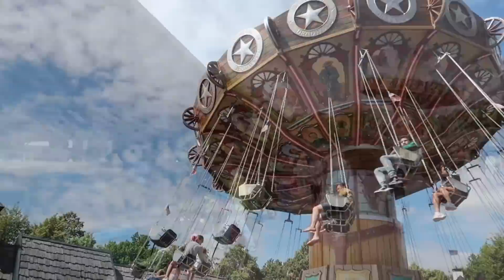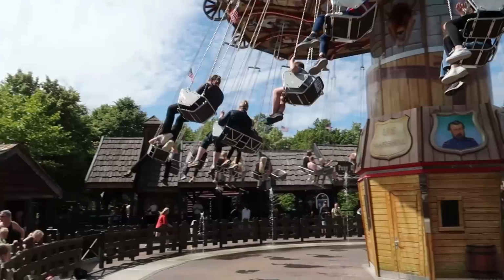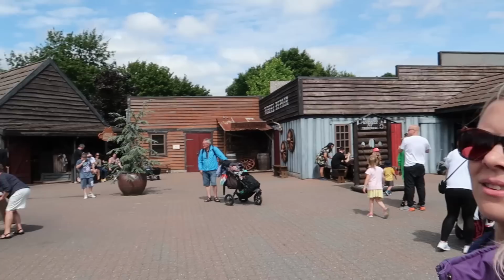Beautiful afternoon now, and there you go, the wave swinger. Goes backwards as well. There's not many of these out there. I've seen a couple. Yeah, quite rare to see the ones that go backwards. And it's also got the water jets up there as well. This Wild West town is beautiful around here. Big Coca-Cola tower there in the middle. Yeah, I do like a good Wild West theme. This is fantastic. It's really nice.